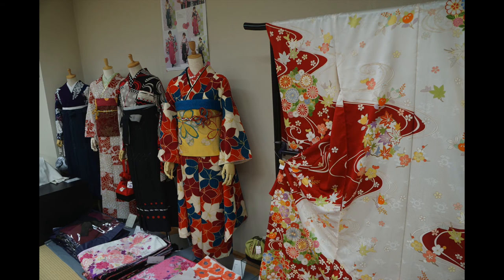From what I know, Mimuro doesn't do rentals, but if you are looking to purchase something as a souvenir home, be sure to drop by and take a look.